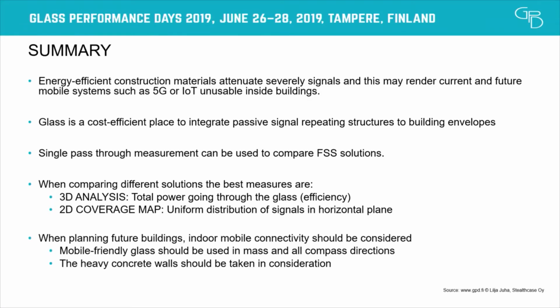With this three-dimensional analysis, two-dimensional mapping is something that we can use to our advantage to design some features and how we want to control the flow in different directions and things like that. And this is something that the glass industry can actually monetize in a passive way with passive mass production scale products. Right. Thank you.